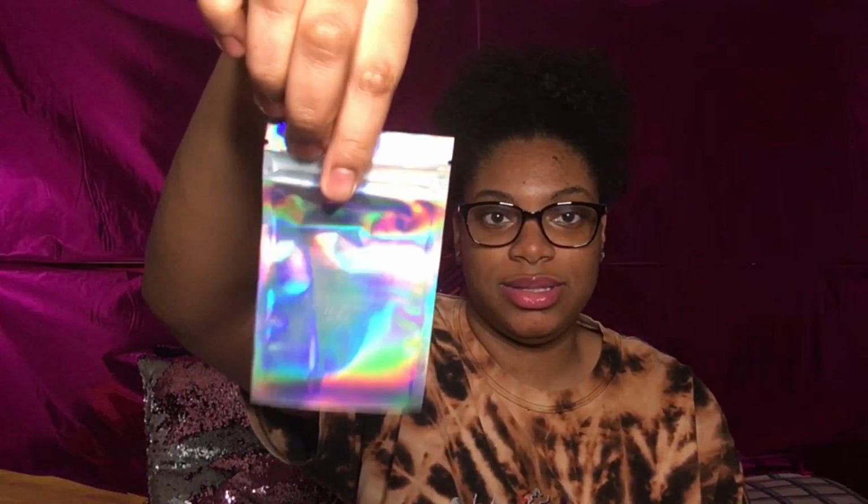And let me tell y'all about these. So I got these, but they're too small. These are the holographic 100 piece Ziploc bag. I don't know what you call them. I saw people use them. I was like, this is cute. But I think this is telling me a sign, like, don't be doing what other people is doing. Do your own stuff. Do your own thing. Get creative. So yeah.